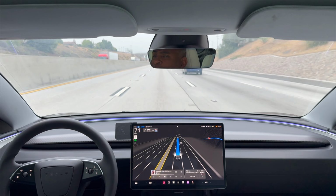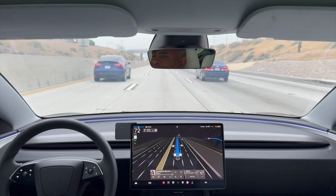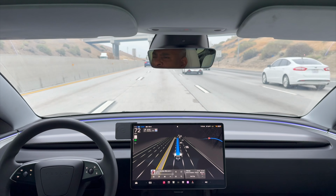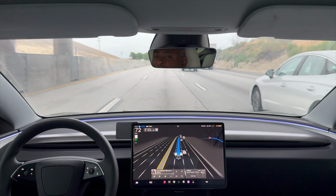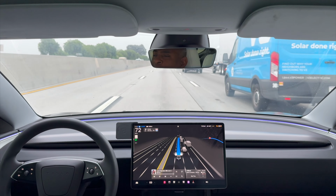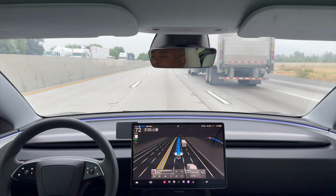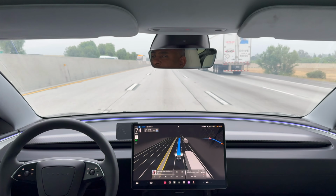All right. And here's another one of those instances where you don't want to get over too early because there's lots of trucks, and it'll back you up a little bit. It'll slow you down a little bit. So it really has to know, like, all right, now is the time to get over. But like the Cybertruck, it got over at the right time. It just forced its way in. And we'll see how this does in 2 miles when we get ready to get over.